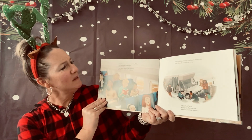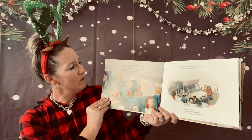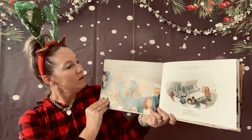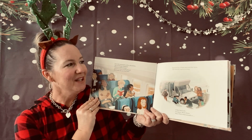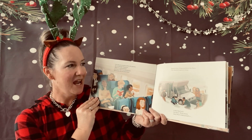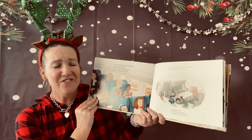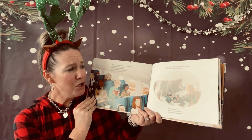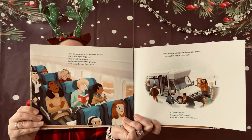Over the mountains, above the plains, the buildings disappear. Then we circle around and we're back on the ground. We'll take the bus from here. Beyond the village and past the farm, the shuttle begins to sway. A flat, bad luck, no spare. We're stuck. Hey, what's that sound?